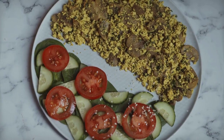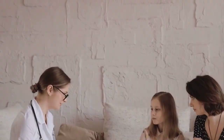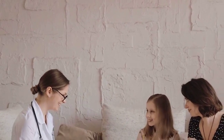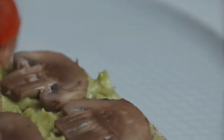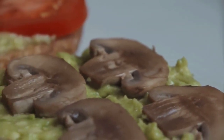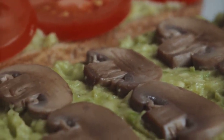Today we're diving into the ultimate guide to low-carb diets for diabetics. If you or a loved one are living with diabetes, you know how crucial blood sugar control is. Stick around as we explore the powerful benefits of a low-carb lifestyle and share some practical tips to help you on your journey.